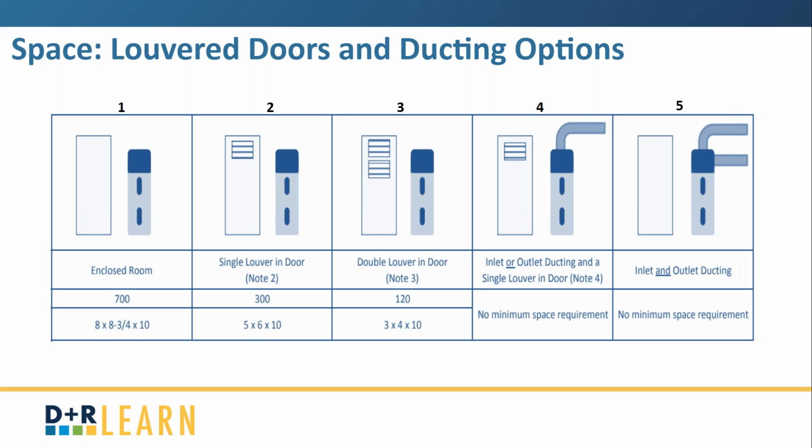So let's look at these. Let's go to picture number one. You'll see there that in that door, there's no louvers and there's no ducting on the water heater. And you go down, it'll say enclosed room, then it says 700. So that's the minimum cubic feet for having a water heater, according to this manufacturer, in a room without having to accommodate a fresh supply of air or discharging the ambient or the cool air. So that installation would work just fine as long as the room meets that 700 cubic feet requirement, right?